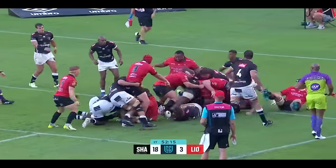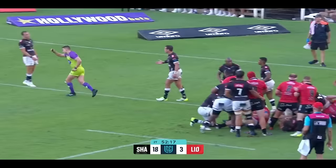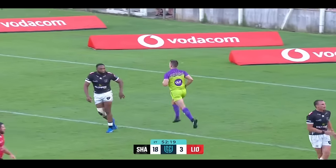Trick play from the Lions. Can they keep their feet? Oh, they're trying to fight their way to the line. It's going to be a penalty try.